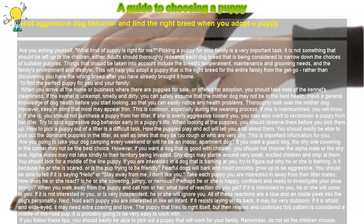Are you going to take your dog camping every weekend, or will he be an indoor, apartment dog? If you want a guard dog, the shy one cowering in the corner may not be the best choice. However, if you want a dog that is good with children, you should not choose the alpha male or the shy one. Alpha males may not take kindly to their territory being invaded. Shy dogs may startle around very small, excited children and snip at them. You should look for a middle-of-the-line puppy.